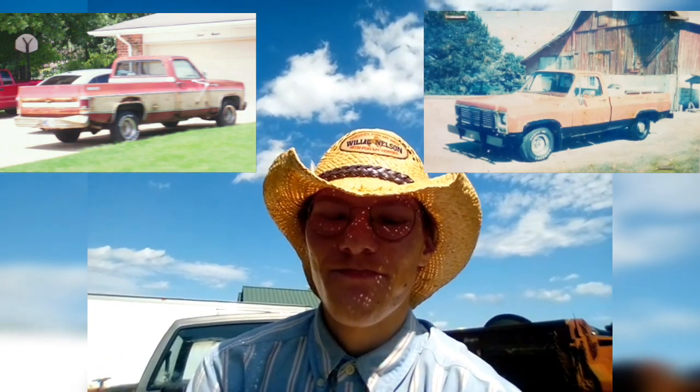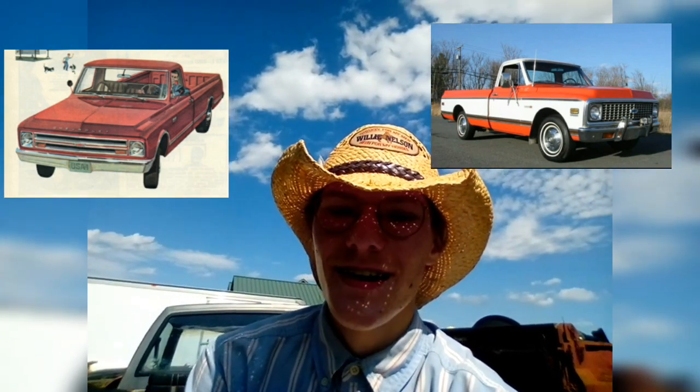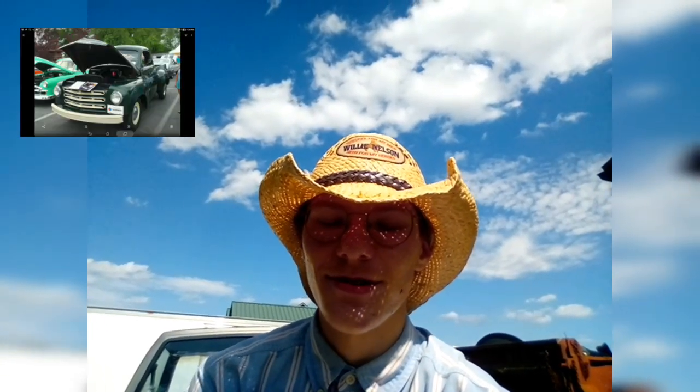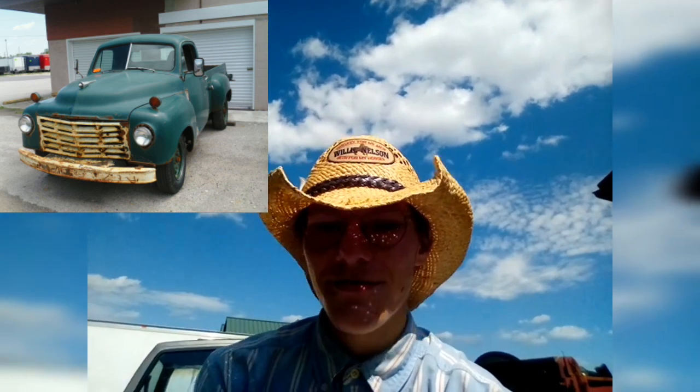It started out I wanted a first generation square body Chevy. And then I decided I like the body style before that, the 67 to 72 era of Chevy trucks. And I'd take either one of those body style trucks, but I started researching these Studebakers, and then I saw that one at the car show, and I was looking it over real good. And I like those a lot, too, but this one just wasn't really the one, so I was kind of bummed out about that.